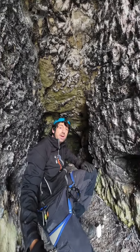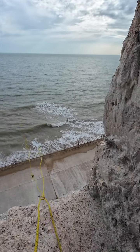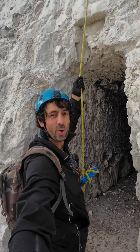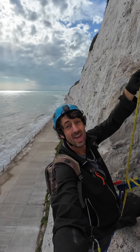Right, I'm going to finish the drop now. Let's do it. Just check there's no one out there before I throw my rope. Go. Right, so that's this tunnel explored. Back down. I'm going to come back and do some more tunnels another time.